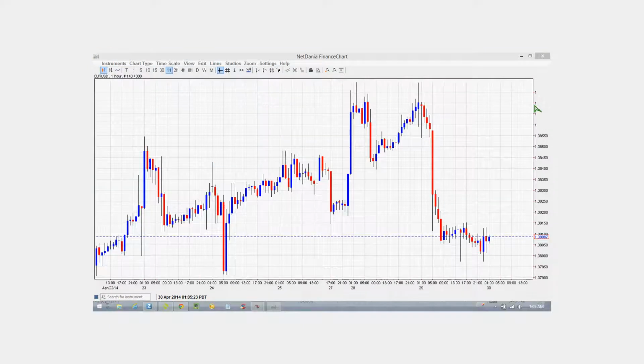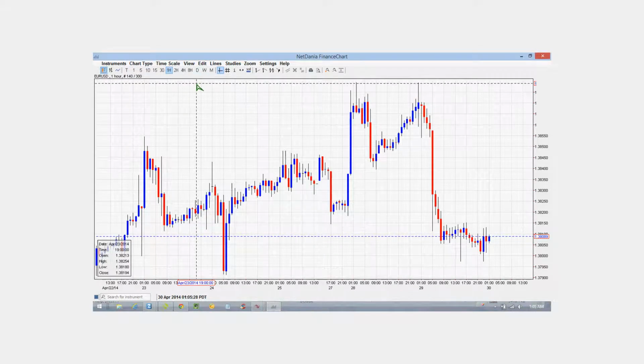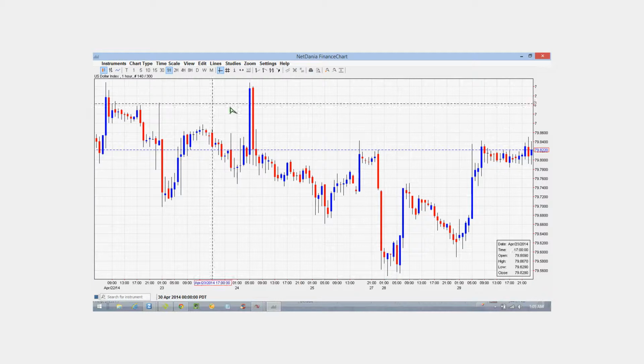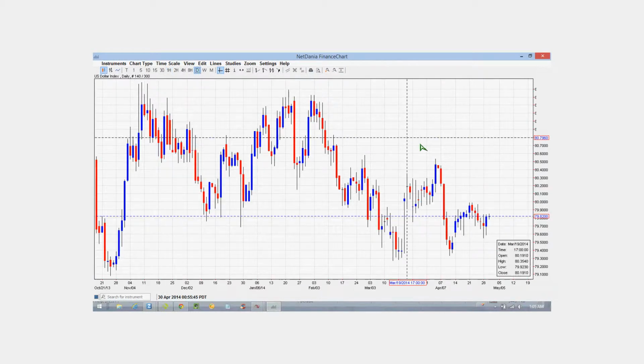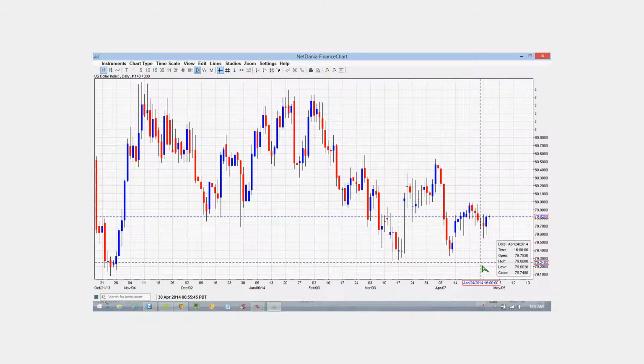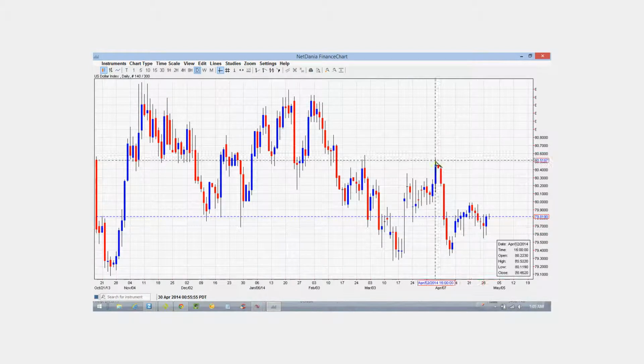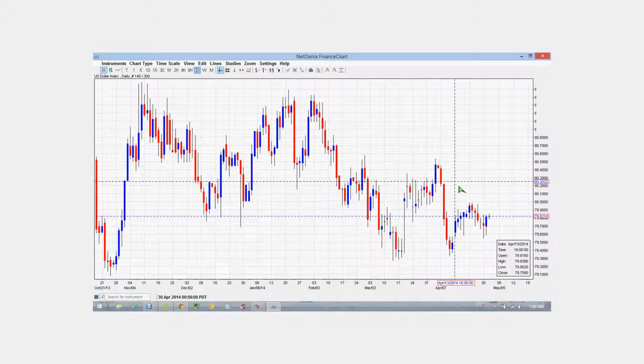Should we use it daily or a shorter time frame? Dollar index based on the daily time frame, please. So it's making a higher low, but this is also a lower high, so I have converging.